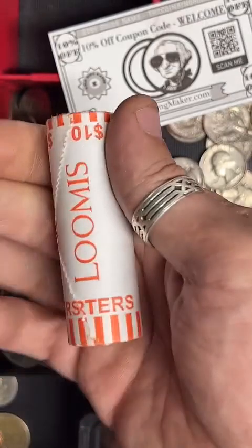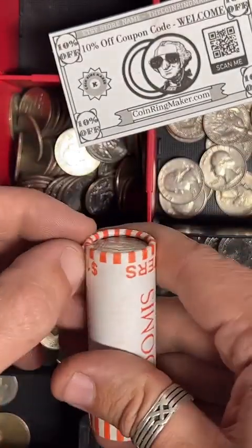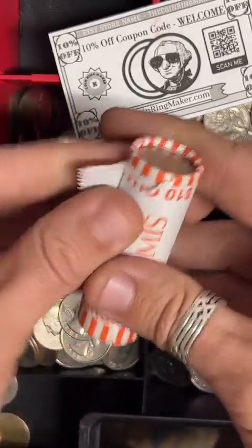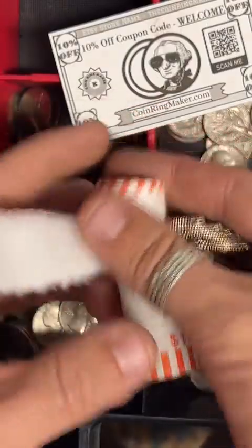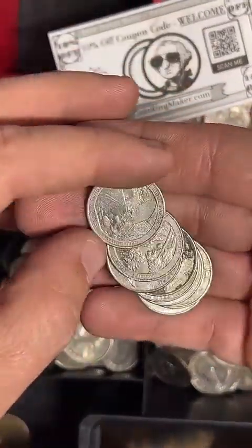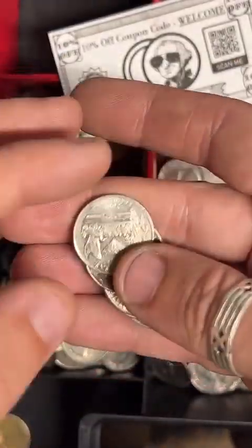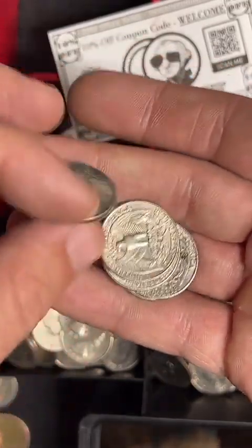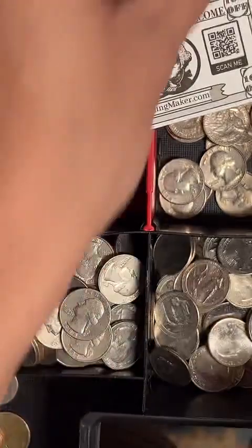All right, we got our last roll here. This is a bank wrapped one. Every other one was. All right, sounds good. What's your ring size? It shouldn't be too massive. We should be able to do it. I'm excited. This one's too dirty. Junk.